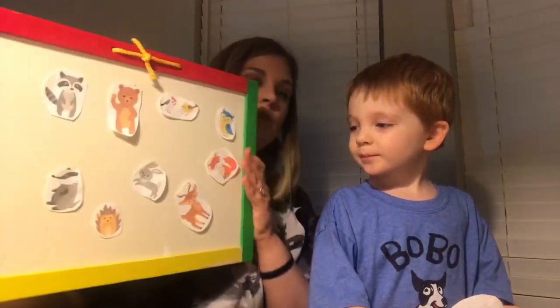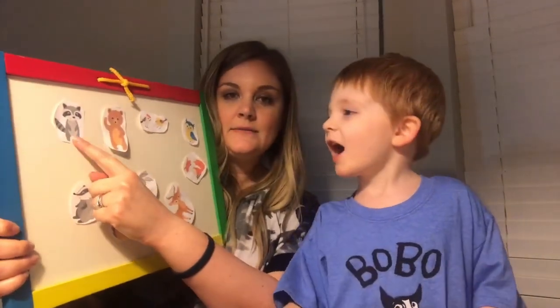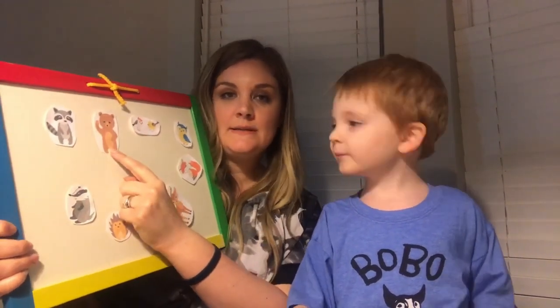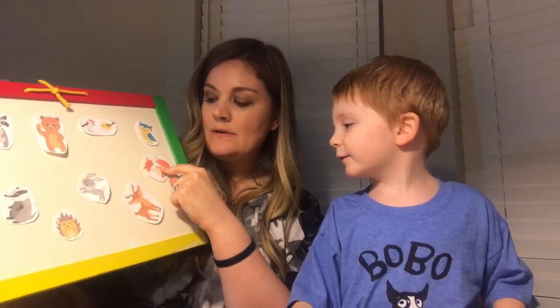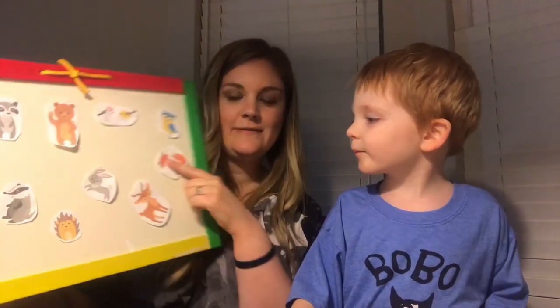So these are all of our little forest friends. So what do we have? What's this? Raccoon. What's this? Bear. Bird. An owl. And a fox. Yeah, his little face is cut off.